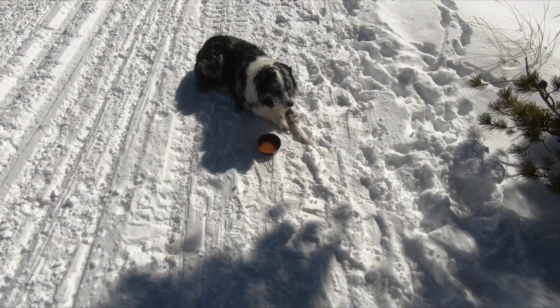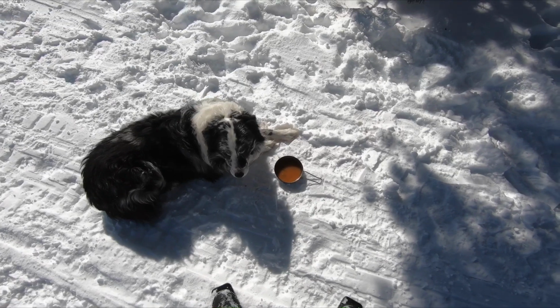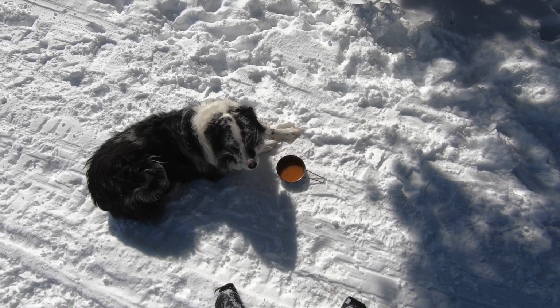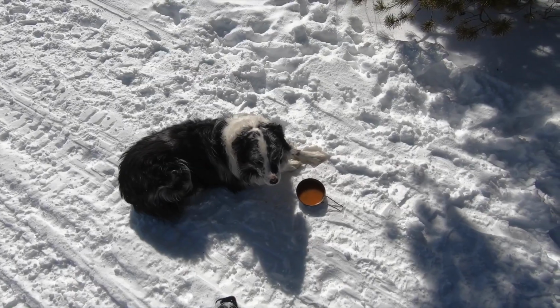So I melted a little bit of snow into my pot and scraped the sides of my pot down to give to Cash, but apparently there's no noodles in it, and he is just too good to drink broth today, so can't say I didn't try.